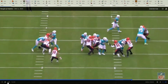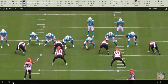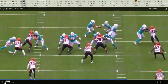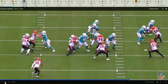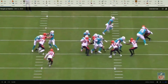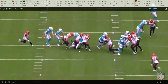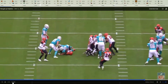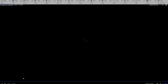That's not bad from Robert Hunt there. Take a look here. He's got his left hand on the chest here. And he just kind of out-muscles him here and then turns, so he has to go through his body to get to... That's not bad. That's not bad at all.